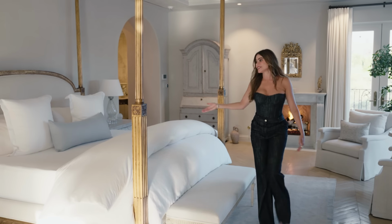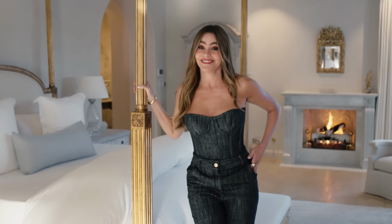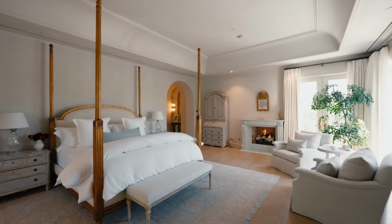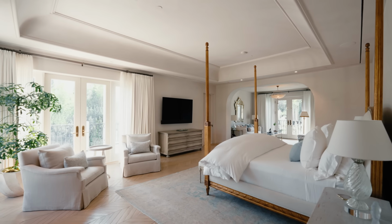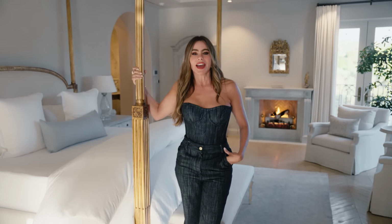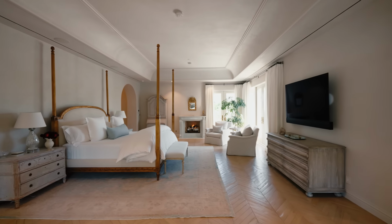Well, and you know what this is, where the good times happen. All the sleeping. 8 hours. I love this bedroom. It's super cozy. It's a lot of light that comes in the morning. It's perfect. I feel comfortable. I feel sexy. I feel everything in this bedroom.